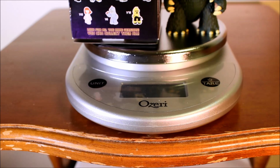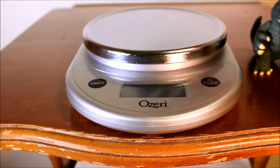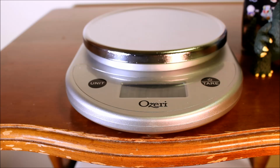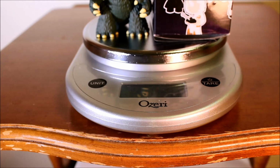So if I ever see these, I haven't seen these in my local stores yet. But stores like Walmart sell these, Target sells these, Toys R Us sells these. So if I ever find the series in the store, I was thinking about maybe buying them, putting them on the scale, seeing if I can find one that weighs 3.7 ounces, and maybe keeping that one, and then returning the rest.